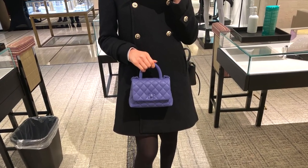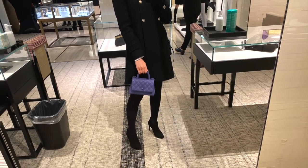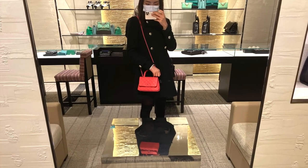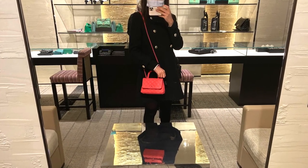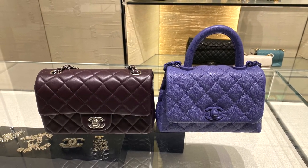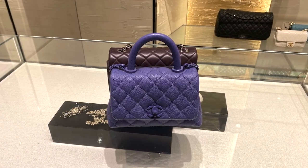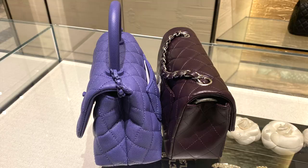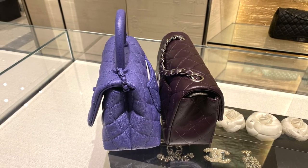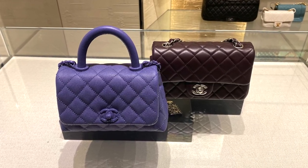I like that the top handle on this is more comfortable, and also I think it's more proportional to the size of the rest of the bag. And here I have it compared to the mini rectangular, and I think the base of the two bags is approximately the same, but the top of the Coco Handle is more similar to the mini square instead. And this bag does fit my iPhone 11 Pro, but I think anything bigger than that is probably not going to fit because my phone is quite a tight fit in there.